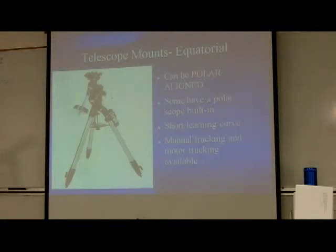Once that happens, most of them, you can add on a simple clock drive. A lot of them are battery driven, and it'll track your object across the sky for a very long time. And that is one of the benefits. Again, once I get my object locked in through the eyepiece, and assuming I have my mount, all I have to do is move in this direction right here. Like say I've got my object in there, I'll just keep moving a little bit, a little bit, a little bit, and that's because of the rotation of the Earth.